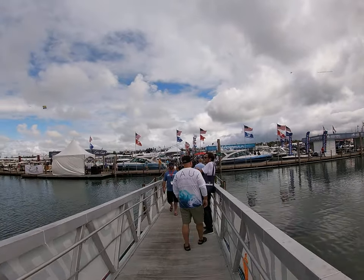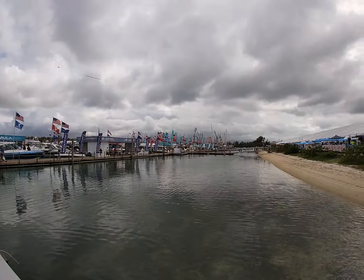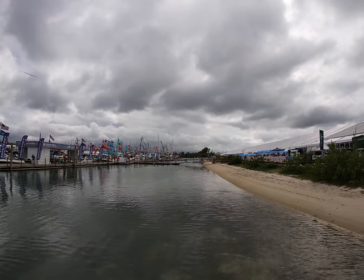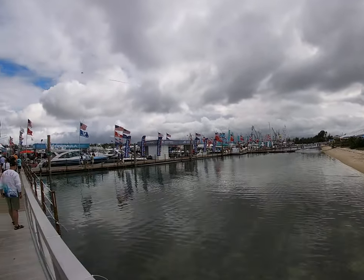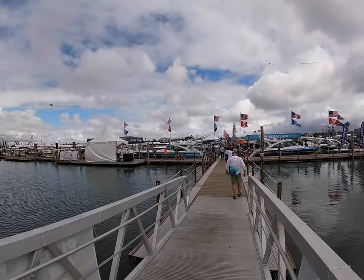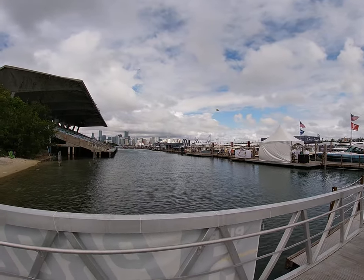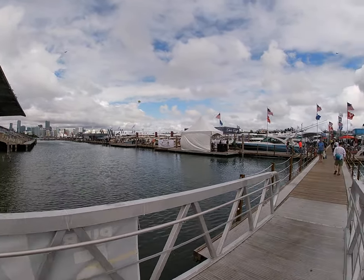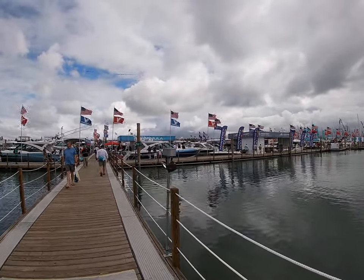My friend Lord lives over there. We are in Miami, and we are at the boat show. It's a beautiful day, and there's tons of boats to see, so let's take a look.